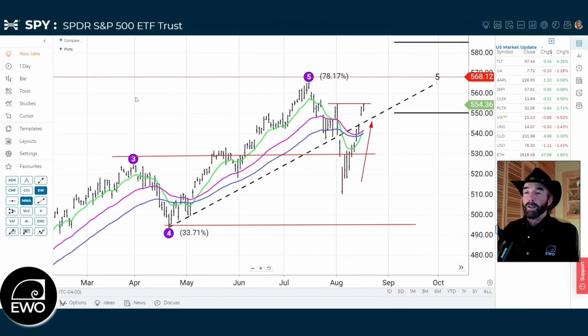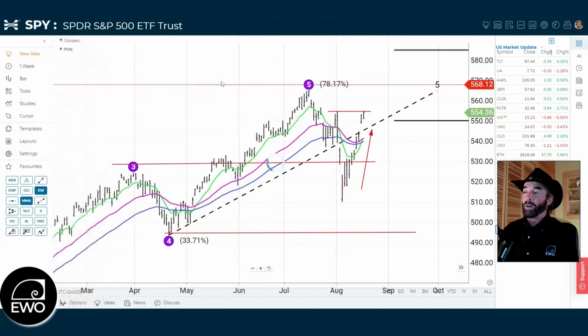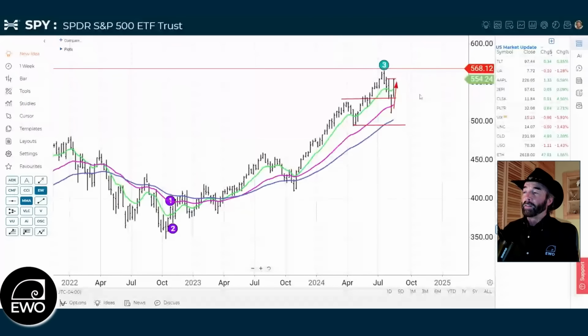I did have a question on showing the weekly chart of the S&P, so I thought I'd go ahead and do that. We haven't looked at the weekly chart in a while. So you can see that we're moving back up here. There's that same line from the daily chart. Looks like we're going back up to test that wave 3 high, possibly if we can break above this little bit of resistance right here.